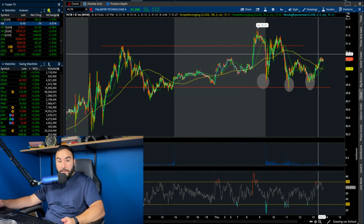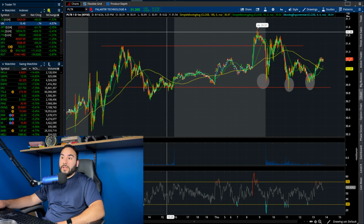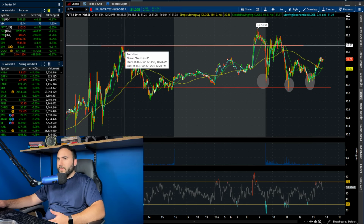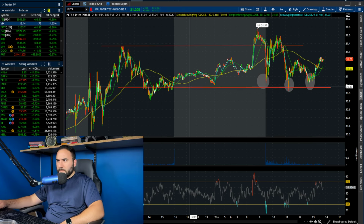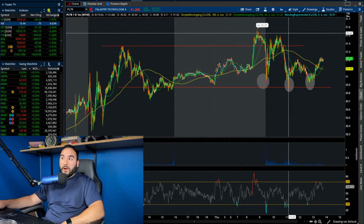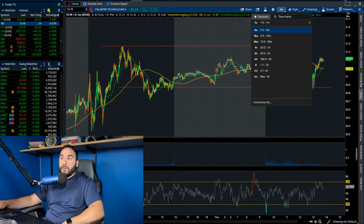Now, are we going to do that? Is that guaranteed? Not necessarily, but yeah, we're kind of trading range bound right now, if you will, here with 31.40, 31.50 as resistance, with support being at about $30.90 to about $31 per share, right? And it looks like, again, triple bottom breakout is in full effect right now.